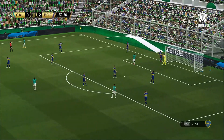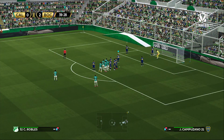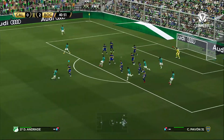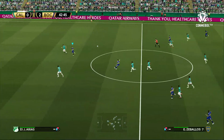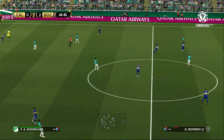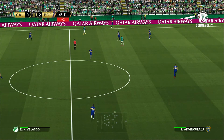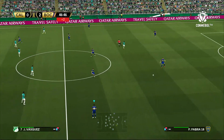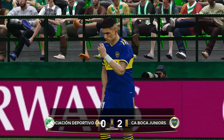Cali get behind here. Boca forced to clear it over the byline. Pizano hits it out. Cali's still in possession. Pavon takes it away. This one looking for Ceballos. Chips it over. Oh, dangerous. He'll keep it way out. Here in stoppage time. Two-nil lead for Boca Juniors at the half.